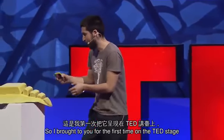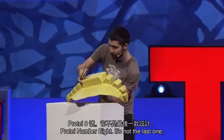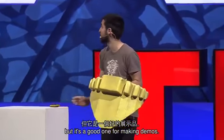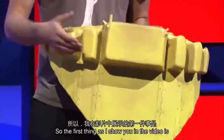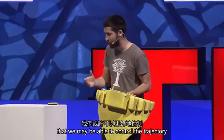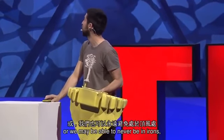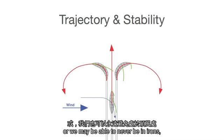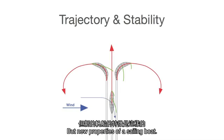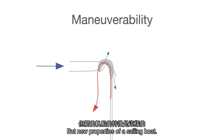So I brought to you for the first time on the TED stage Protein number 8. It's not the last one, but it's a good one for making demos. So the first thing, as I showed you in the video, is that we may be able to control the trajectory of a sailing boat better, or we may be able to never be in irons, so never facing the wind. We can always catch the wind from both sides. But there are new properties of a sailing boat.